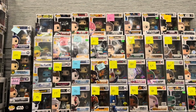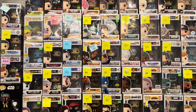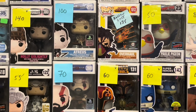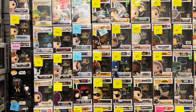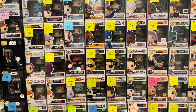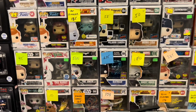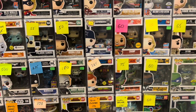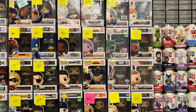Looking over their Grail wall again, we see a Kratos, the Deep from The Boys. We have this autograph overhaul as well as an Atreus right above the Kratos with that foil PlayStation sticker. Love to see that. You can see over here they have a Bank Robber Joker, a Chrome Batman from San Diego Comic-Con shared sticker, an original Ghost Rider, glow-in-the-dark Freddy Funko as Darth Maul, glow-in-the-dark Green Ranger.